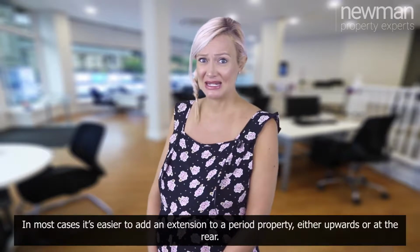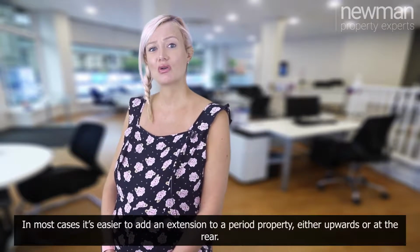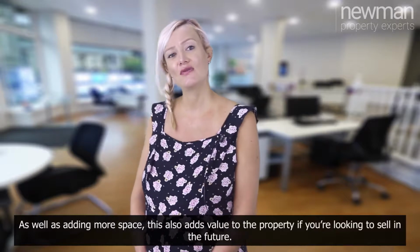In most cases, it's easier to add an extension to a period property, either upwards or at the rear. As well as adding more space, this adds value to the property if you're looking to sell it in the future.